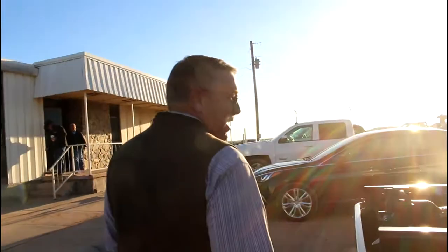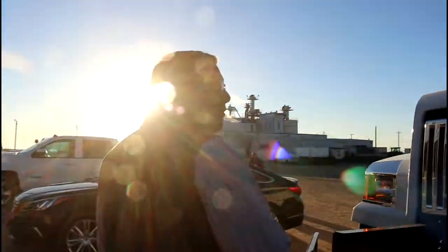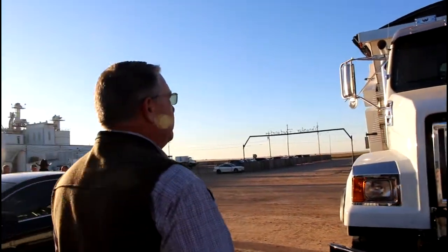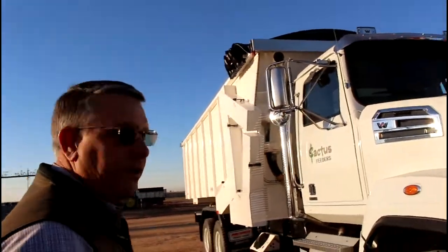They're running a front engine PTO off of this truck. We're using the factory radiator with a reversing fan on this truck. That has proven to do very well in the feed yard, and the radiator has a very long life that way. We're running a 3500 RDS Allison transmission in this truck.